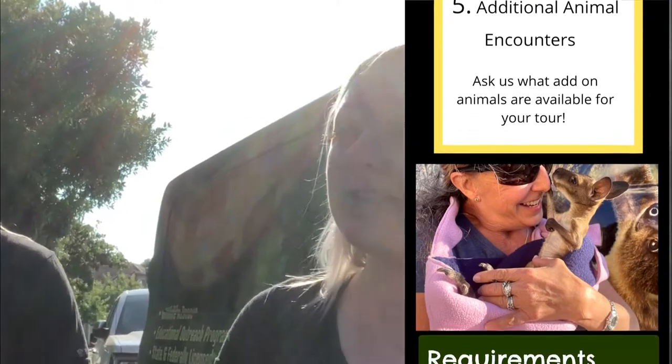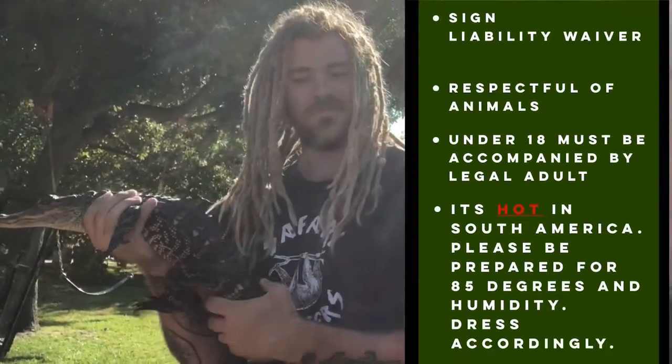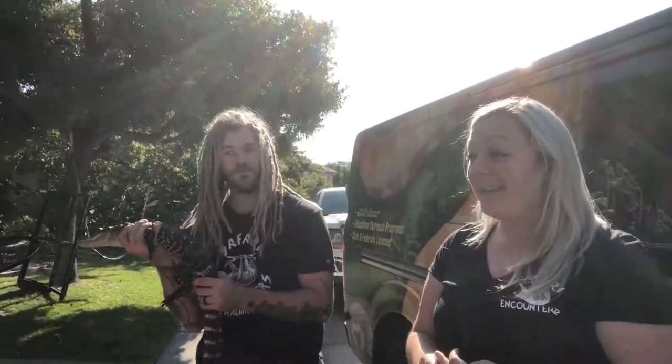So that's all included in the general tour, and then you can add on animals like a skunk, a baby kangaroo, lemurs, all kinds of stuff. And you can add on the snapping turtles too. Well, that 98-pound alligator snapping turtle. We have a big one, yeah. We've got an over 60-pound alligator snapping turtle named Hazel. Goodness. And all of these were confiscations for people bringing them illegally into California. Wow, so they're doing a lot of good work.